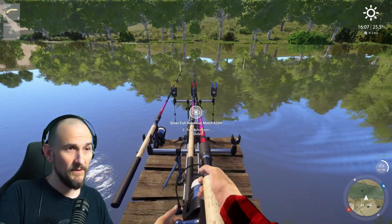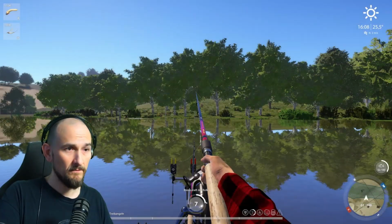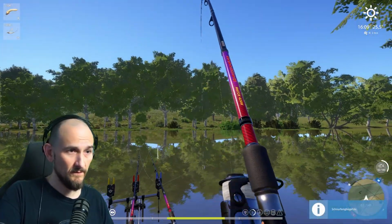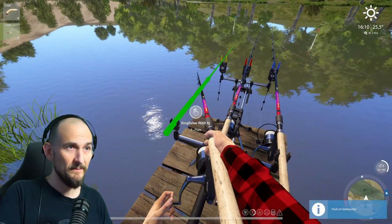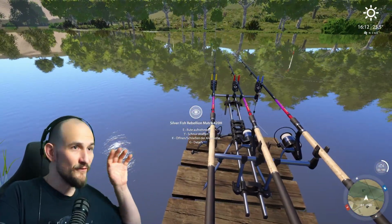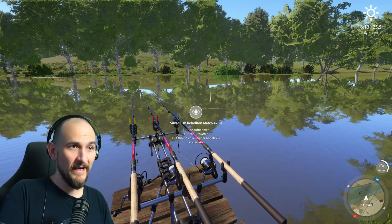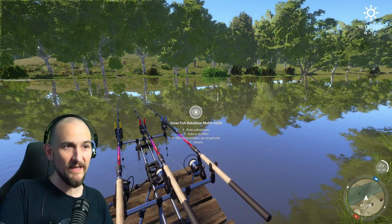Exactly. Then we get the next bite, there we go. And that lets you keep all the floats in a nice rhythm and reel them in one after the other. And that rhythm just works really well. So you just go in a nice flow, one comes in, or you've got a bite, then the next one goes out. So if you're in that flow, you don't really feel the stress.